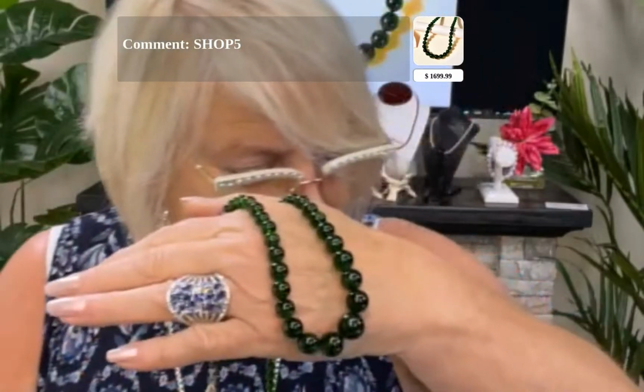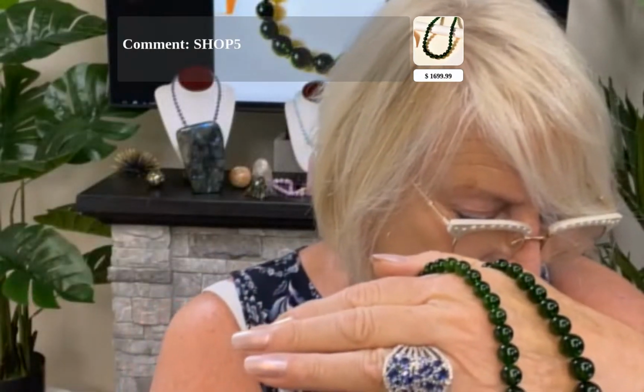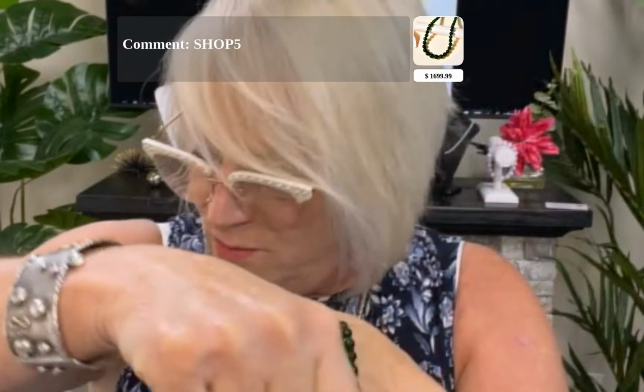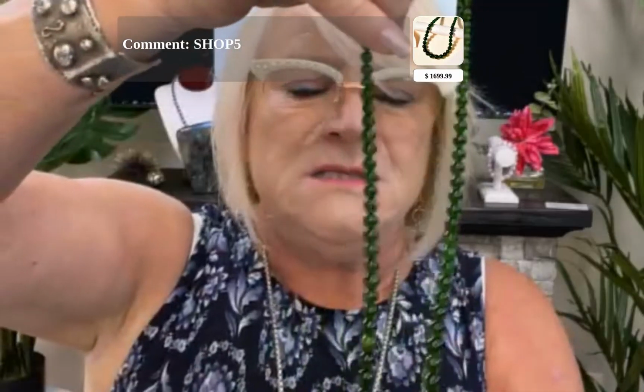Folks, $16.99 is your start price on this. Now, you think that's expensive? It's not. It's a rare stone. After the Live 25, if you put your number 16 in the comment, it comes down to $1,274. This is something that will retain its value.